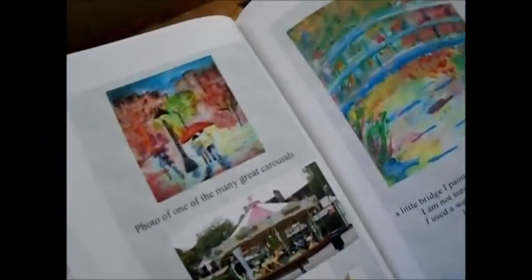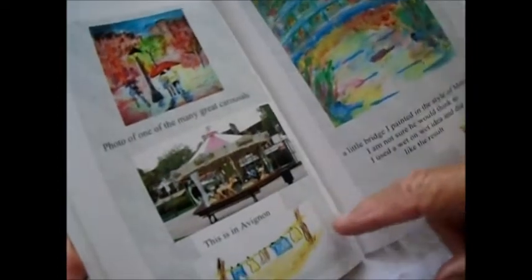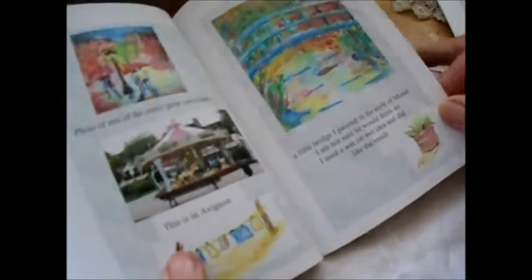Some more images here, strolling. You see these kinds of lampposts everywhere. And of course the carousels are everywhere in all the villages, and not all the villages, but a lot of the villages, particularly the bigger ones. They're lovely. And clothes hanging on a line, sometimes just between two sort of sticks or tree trunks. And here's a Monet sort of idea that I got from him. I painted it, and I used a different technique there, wet on wet.